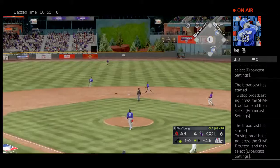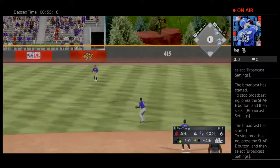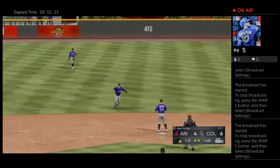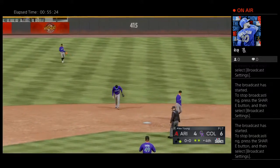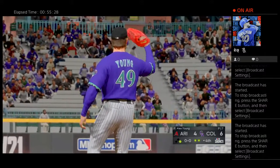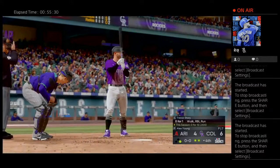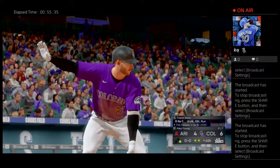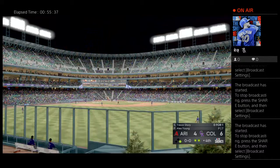High fly ball out to straightaway center. Marte is there to put it away, and the runner will be forced to retreat back to first. Now batting, the shortstop, Trevor Story. Stepping up is Trevor Story. He reached on a fielder's choice previously.